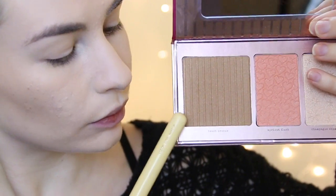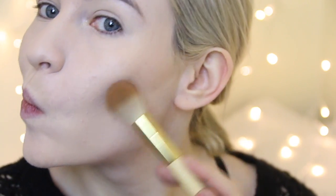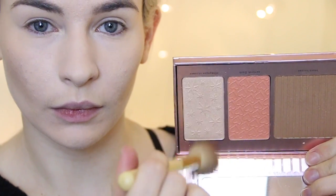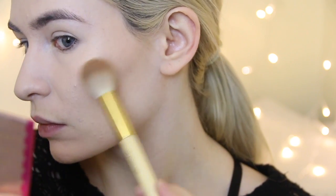I'm also going to show you my current contour routine. I'm using a contour shade from one of Tanya Burr's palettes. I think it's the Peachy Glow palette. I'm taking a really fluffy brush and just buffing that into the contours and the hollows of my cheeks, just for a really natural contour. I don't want this to be too obvious. And I'm also going to take the highlight from the same palette and just apply that to the top of my cheekbones for a really natural glow.